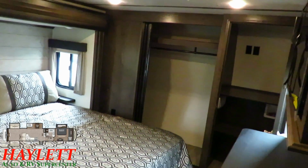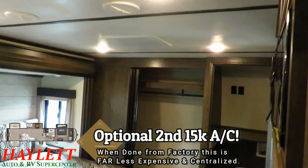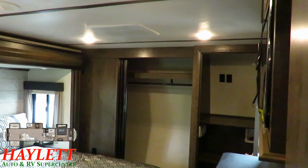You also have an optional second air added to this. Now, in years past, that was a 13,500 BTU, but they have since updated this to a 15,000 BTU second air.